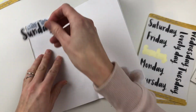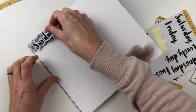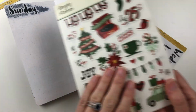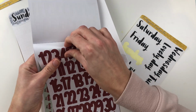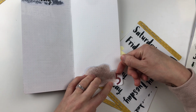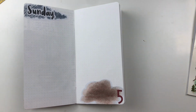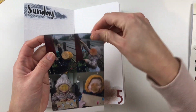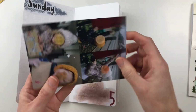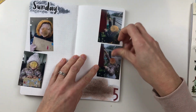So I'm using the big brush letters. These are the extra large ones, and I'm just figuring out where I want to pop that. So I put it up here because I decided I want to put something on that brown sort of Hessian looking blob at the bottom, and then forgot about it until the very end. So I had a really good idea and then I totally forgot about it. So I'm using a number 5 from the Simple Stories sticker book there, and then I'm cutting out these pictures. I printed them off on my Canon selfie. Oh, and magically they're cut. Magic of editing, I wish it was that quick.